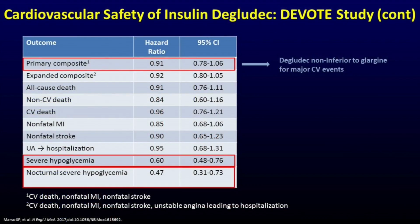So, you're comparing insulin glargine with degludec, and in different combinations with different oral agents and sometimes basal bolus therapy, there was no difference in cardiovascular events. So I think cardiovascularly, they're more or less equal. There was a difference, though, in hypoglycemia. And severe hypoglycemia was significantly less with insulin degludec compared to glargine, and nocturnal severe hypoglycemia was particularly less.